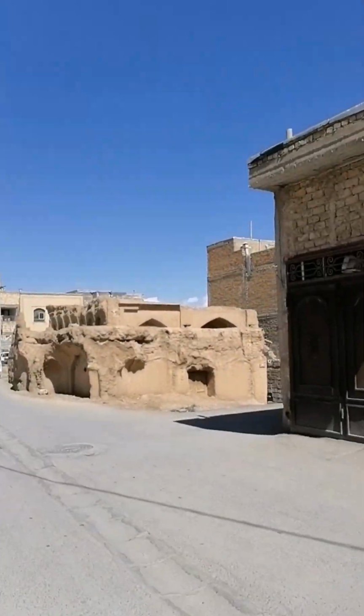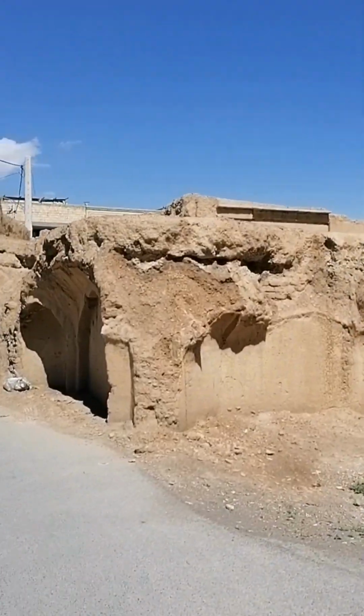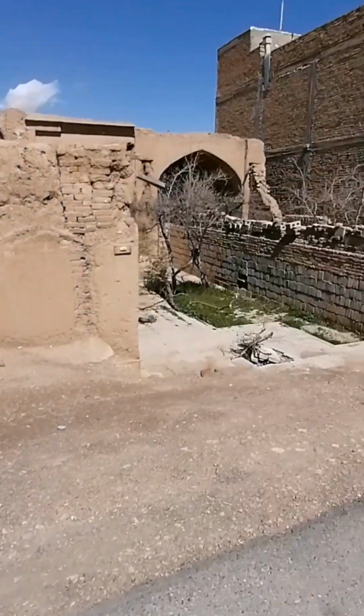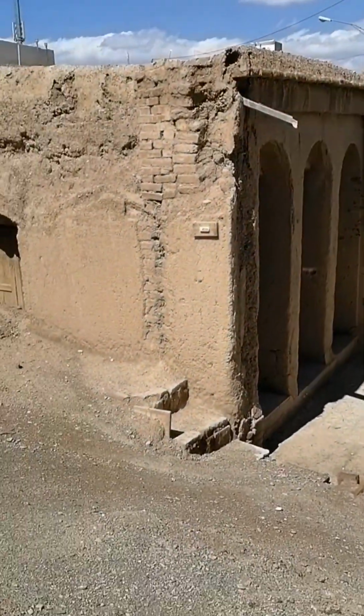Hello, this is Ahmad and Nafisa. We were walking in an unfamiliar neighborhood when Ahmad noticed this very old house. We are both architects and have a special interest in Iranian architecture. So we got super excited and went to see what's going on.